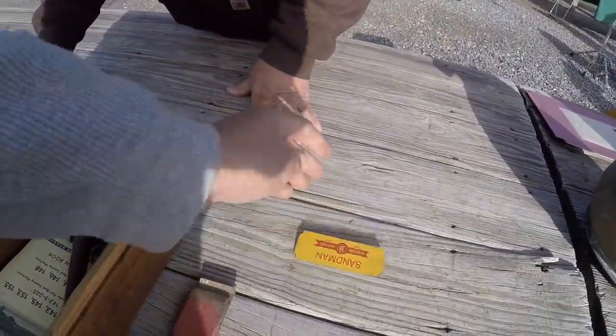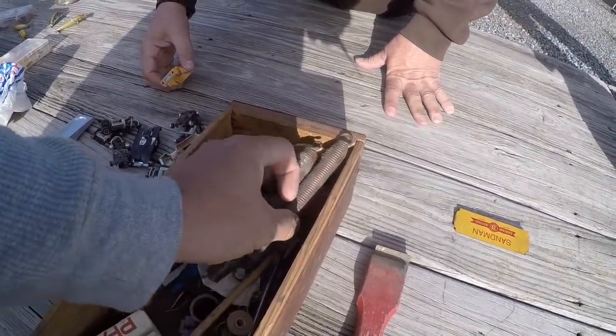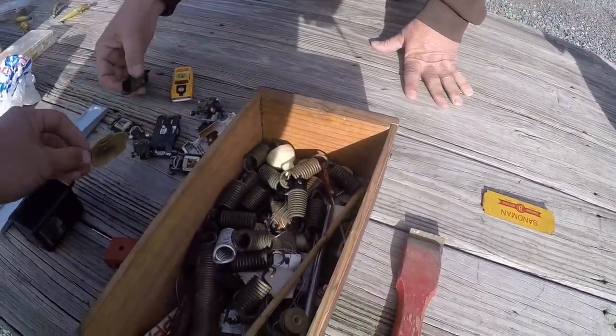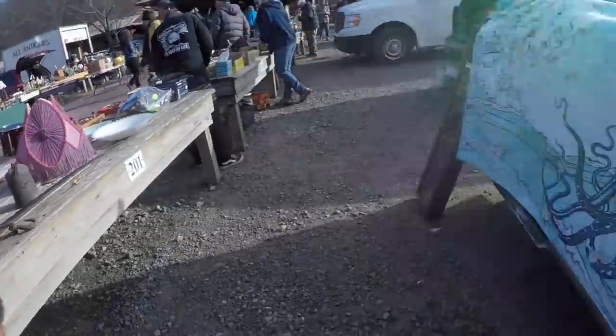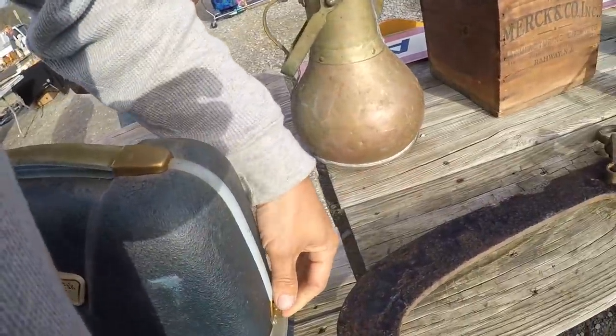Sandman little metal plaque. Let's see where it went. I'm not seeing it. It fell out? Might have. I'll go check. I'll grab this blue guy. I didn't find it. I hope it's somebody who restored it.